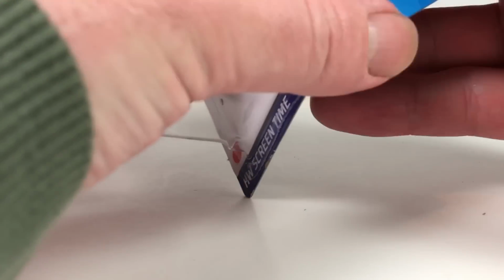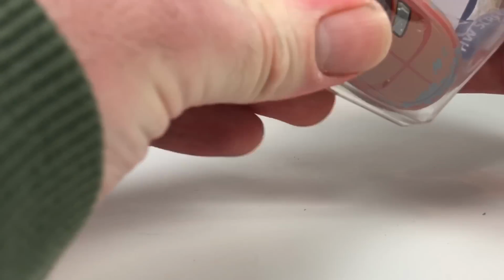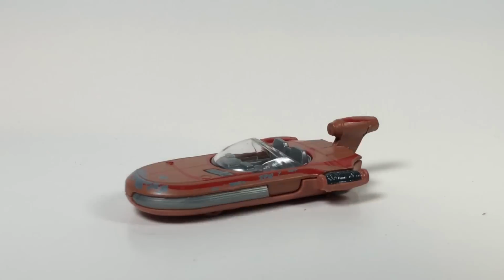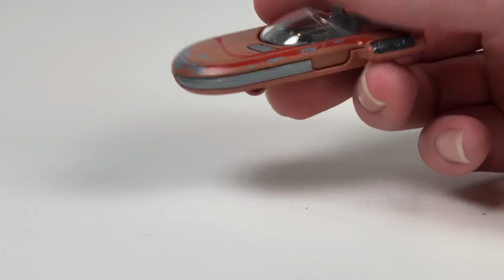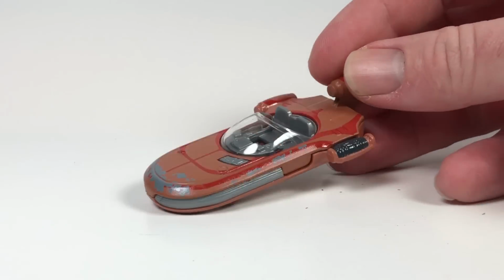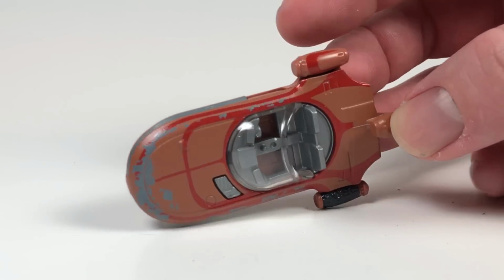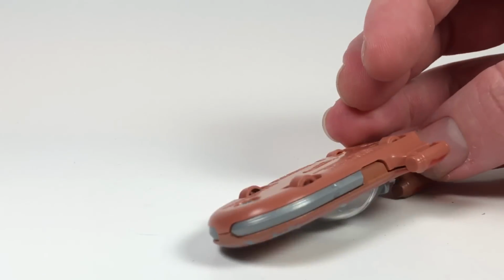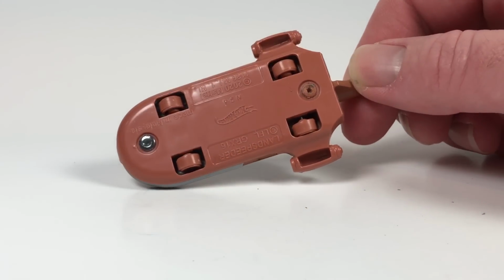But anyway, here it is, the Land Speeder. Let's go ahead and open it up. New for 2021, brand new tooling, and undoubtedly going to be a pretty popular one, I would assume. And here she is. It's got a decent amount of weight to it. Plastic base, metal body, of course. You get the graphics on the top surface, which is really all you probably need with this. And all in all, it looks pretty good.